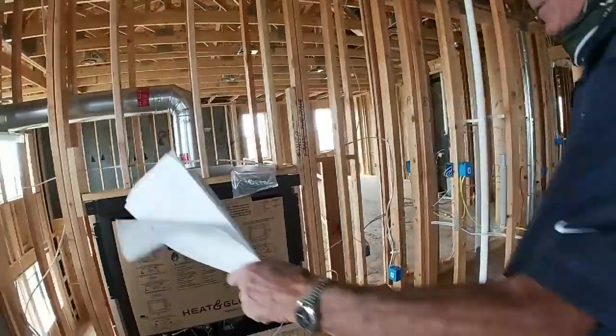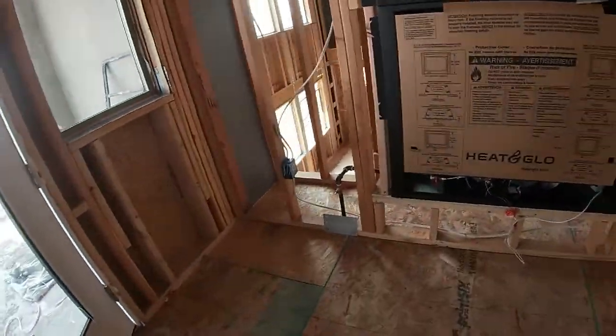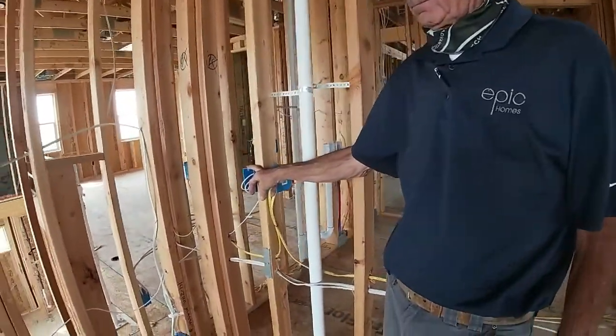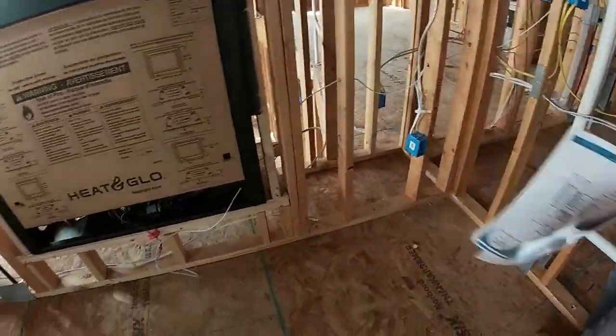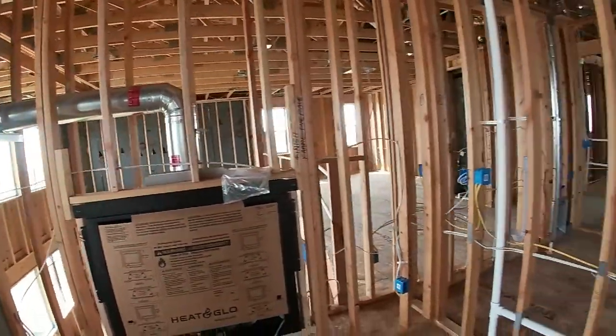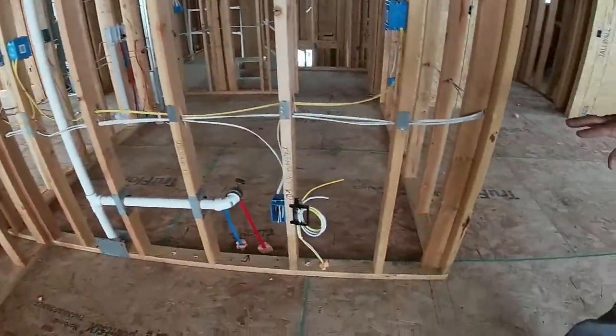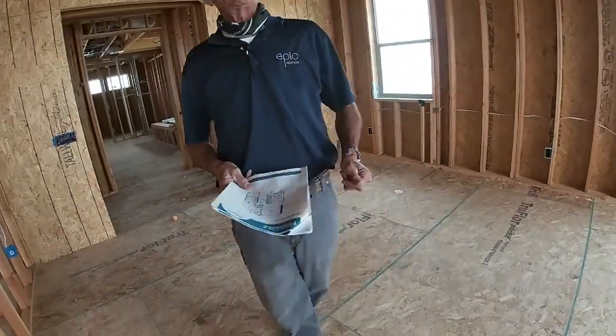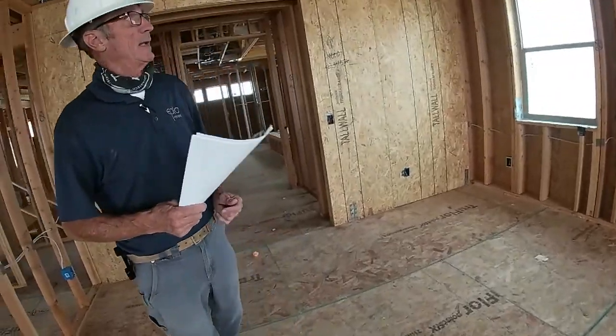Fireplace in the sitting area. We got power on both sides. This is the on-off switch for the fireplace. And a gas valve again on that face just to the left of the firebox. Additional outlet and low volt. That takes care of the master bedroom and sitting area.